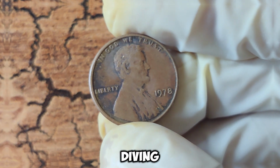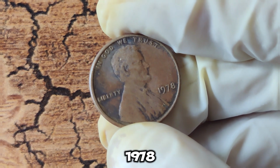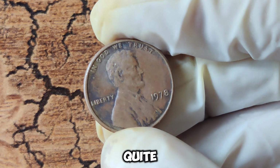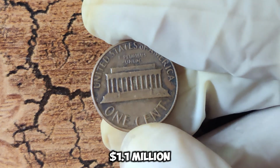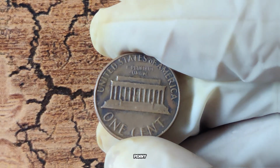Today, we're diving into the world of coin collecting to talk about a rare gem from 1978, the No Lincoln penny. This elusive coin has been causing quite a stir in the numismatic community, with rumors swirling about its potential value reaching a whopping $1.1 million. Are you ready to learn more about this valuable penny?